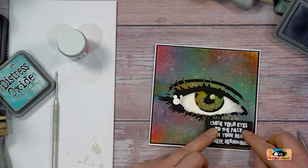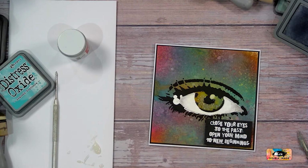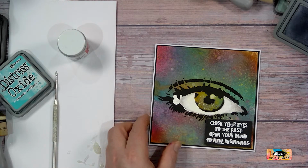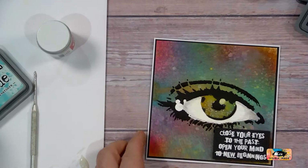I think that works really well. I mean, you could do it any shape you want, but I will just zoom in there so you can have a look at this.